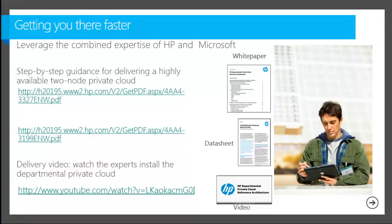The other thing that we've done is we've worked to leverage the expertise of both HP and Microsoft. What we've come together with is a reference architecture. What this means is that we're going to tell you, here are the pieces you need, here's how you configure it, here's a step-by-step. So we have guidance for configuring it in a highly available two-node private cloud cluster. We've got a video on how to do all the installation. In fact, Travis in the back here has that available in our booth, so you can come see that video right there in the booth.